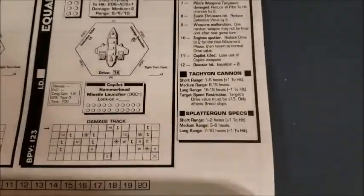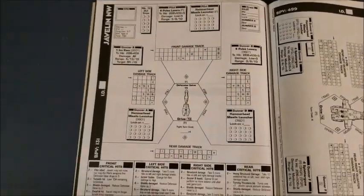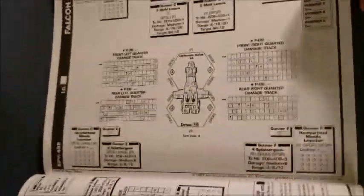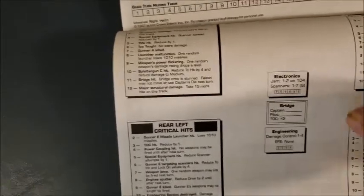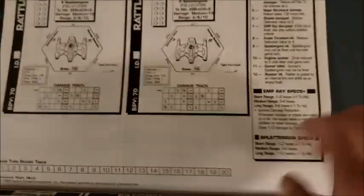So here are some of the other ships. Here's the Javelin gunboat. Right there. And then the Falcon, which is a Warhound. They did this in some of the Silent Death books, and I've got to tell you, I wasn't a fan. So here's the Warhound here. Here's the other half of the Falcon Warhound here. I found that a little frustrating because as you're reading the ship, you've got to flip between the pages. So then we continue on.